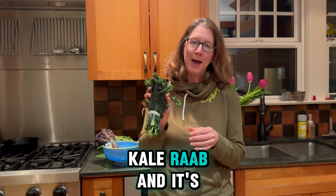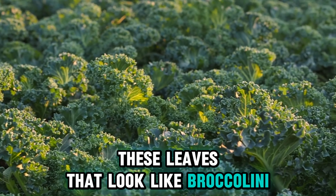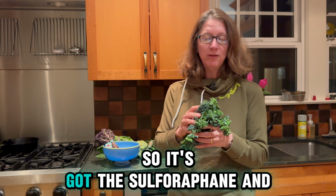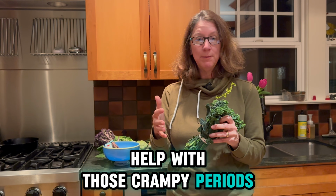It's called Kale Raab. If you leave the kale out all winter, it's going to sprout these leaves that look like broccolini. It's also cruciferous, so it's got the sulforaphanes, and it has the DIM, so it's going to help with those crampy periods.